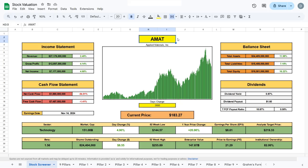And as always, to figure this out, we will use our stock valuation spreadsheets where I have already plugged in the ticker AMAT. Now we can see that Applied Materials is a dividend company. They currently have a dividend yield of 0.87% with a dividend payout of $1.60 and a very nice low trailing free cash flow payout ratio of only 15.87%.